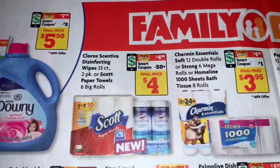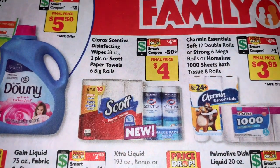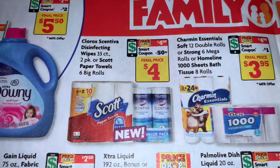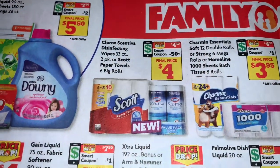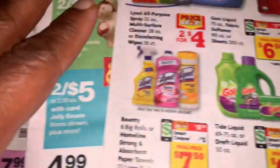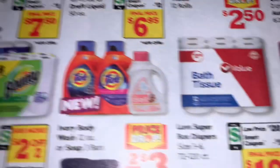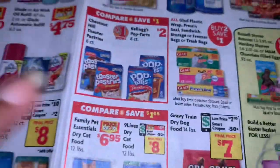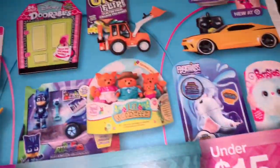Okay, here's this here. $4.50. You got a $4 coupon making it $4. Okay. And then you got the Clorox coupons in there also. Don't forget the Clorox coupons. So we just gonna go through this here, because this here is really more food than anything. Okay, it's only the one sheet.